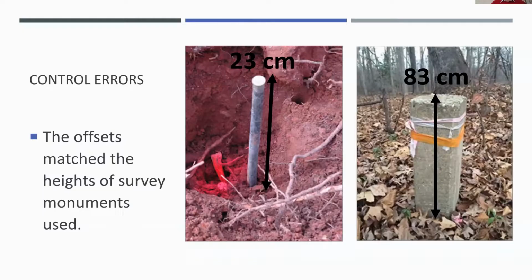Okay, well, communication issue. We thought we were getting bottom of survey monument. They sent us the top of the survey monument. And the vertical offset in this situation was exactly the height of the monument. Okay, this seems probably a little silly, definitely avoidable, but I think this kind of stuff happens a lot. And if you don't flag it at the onset, and you're using this as a reference, you're going to start producing survey data that is going to be vertically offset for a very long time.